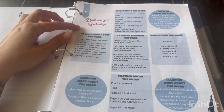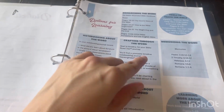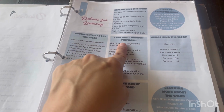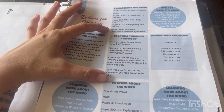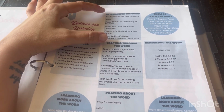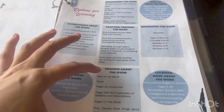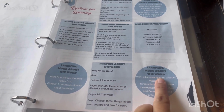Okay, this is like a week at a glance. This is week 1, and it will tell you what they're memorizing and what they need to timeline. Crafting through the Word is a section, but for middle schoolers, this is a timeline that they will keep. Then there's also researching the Word, which they use their Baker's Bible Handbook for. This tells you what to notebook. This is praying about the Word. And then they also do learning more about the Word.